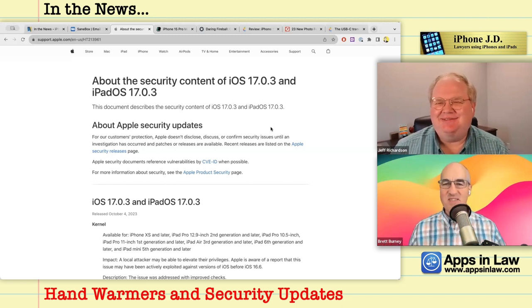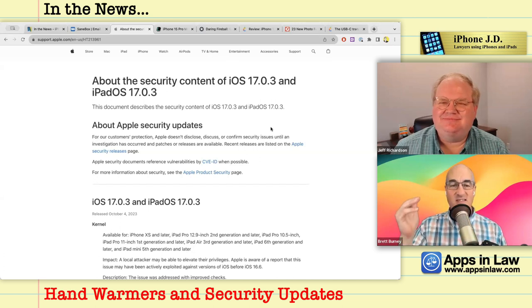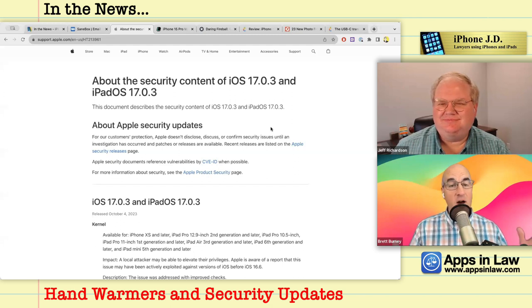I don't know if you saw some of these stories this past week that people were complaining about the fact that the new phones, the iPhone 15s, were so hot. And apparently Apple wanted to address that. Now, when I go to the official Apple information here about iOS 17.0.3, they don't talk about hand warmers, but they do talk about something else that you and I address maybe almost every other week now. Important security updates that are worthwhile for you to upgrade to 17.0.3.